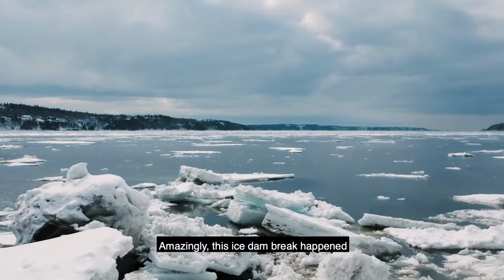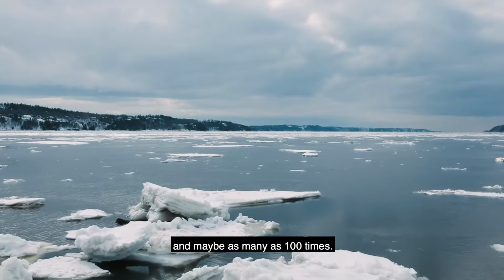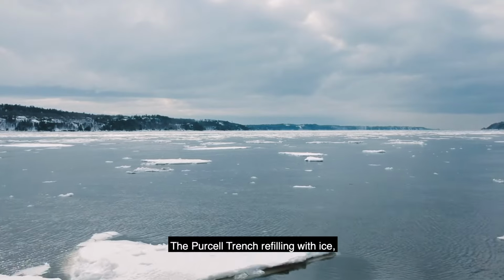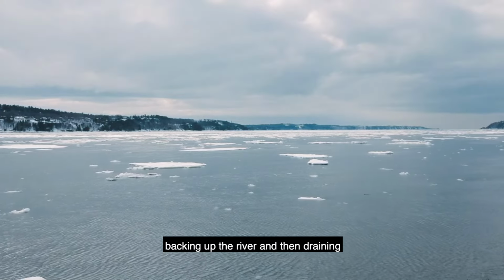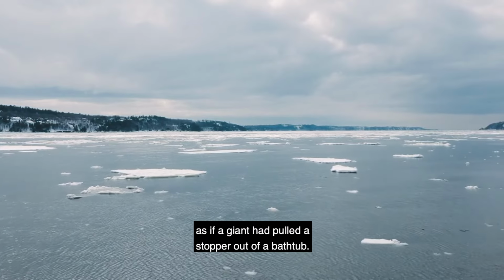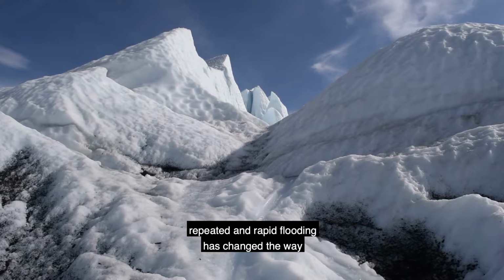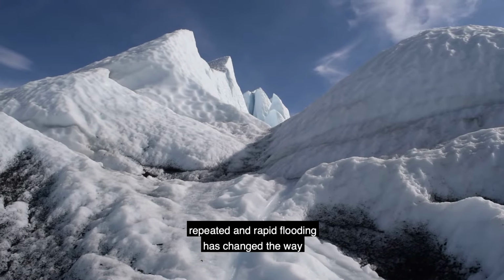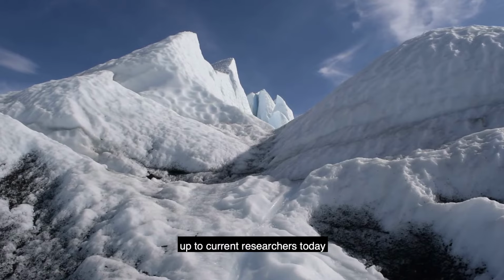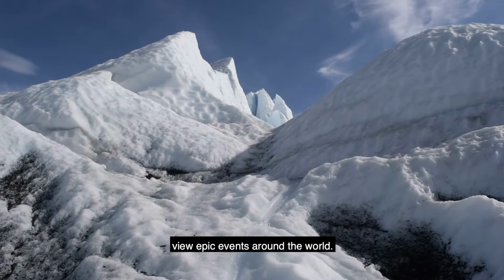Amazingly, this ice dam break happened not just one isolated time, but at least two and maybe as many as 100 times. The Purcell Trench refilling with ice, backing up the river, and then draining as if a giant had pulled a stopper out of a bathtub. The impact of the discovery of Glacial Lake Missoula's repeated and rapid flooding has changed the way scientists like J. Harlan Bretz, up to current researchers today, view epic events around the world.